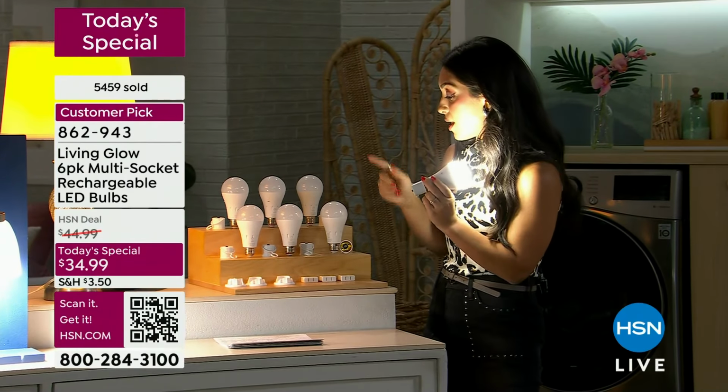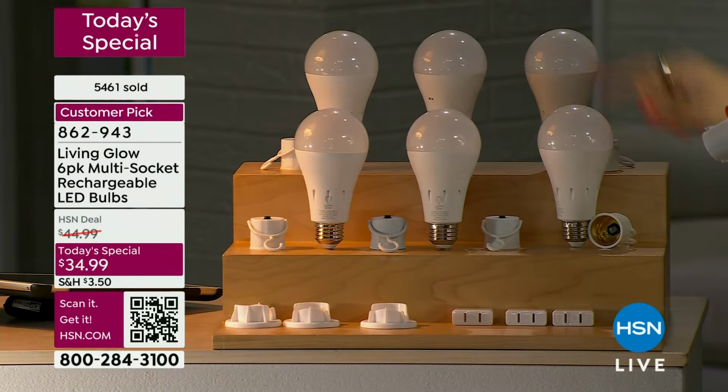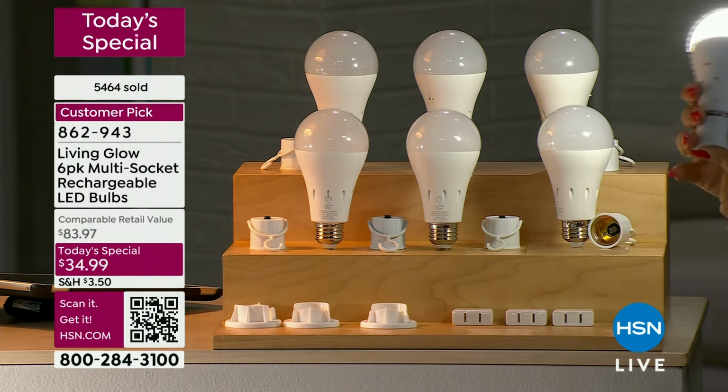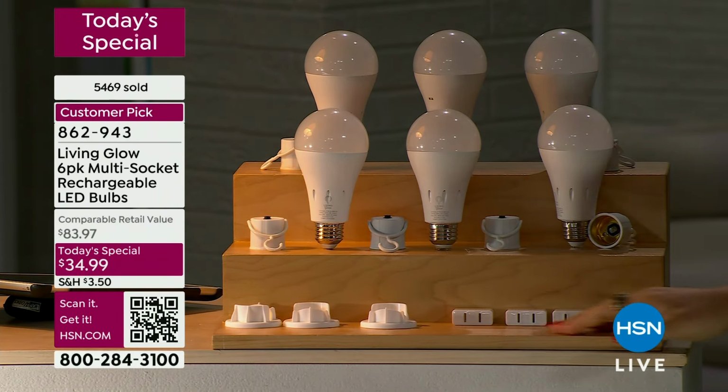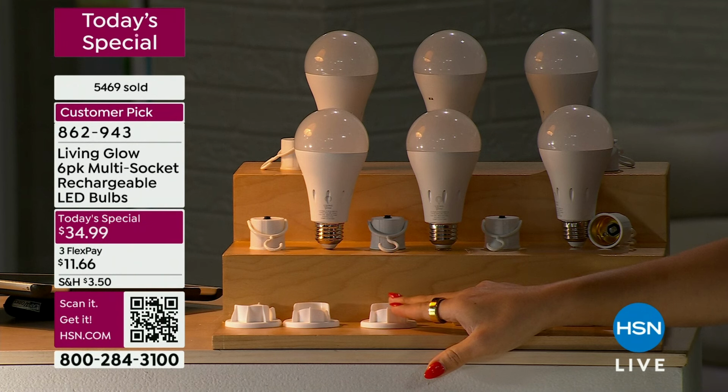Power cap. And then the power plug. These are power plugs. Yep. So you get the power cap, 6 of them, to go with your lights so that these now become your lanterns. They become your flashlights. You get your 3 power plugs, I keep messing these up. Power plugs. Yep. That you can now take a table lamp wherever you want. You get your nice little stands right here.